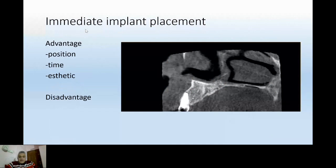So the advantages of immediate implant placement, as you know: we can use the extracted tooth as a guide, because the socket leads you to the trajectory where you want to put the implant. Also, you save time, because you don't need to wait for the healing of the socket and formation of bone for 3 months, 4 months, and after that put the implant. No, you just extract the tooth and after that put your implant.